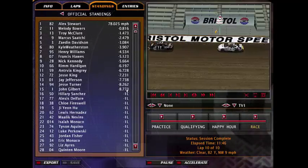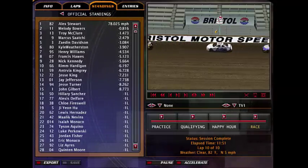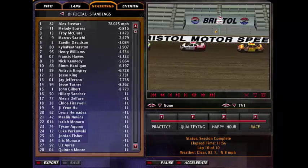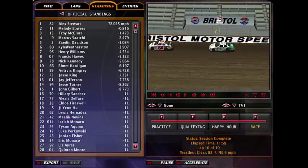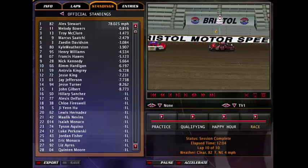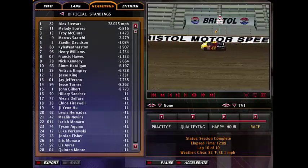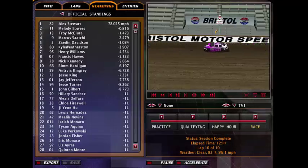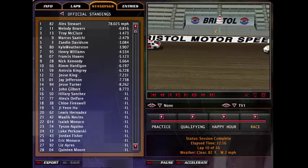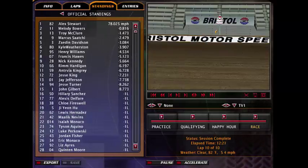There it is, and we're left with 15 cars. But Alex Stewart is your overall race winner. Stage winners are Quentin Moore and Hillary Sanchez. Alex Stewart wins stage 3 and the race overall, so he's credited with 15 points. Quentin Moore and Hillary Sanchez are credited with 10 points. And that's how this race ends. 4 cautions in the span of 3 stages and in the span of 50 laps.